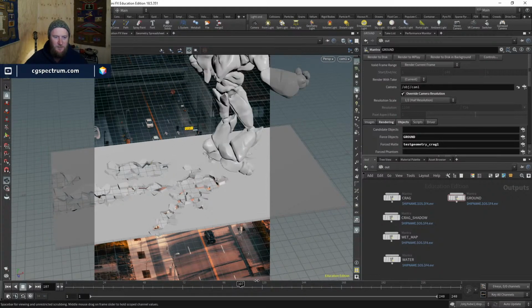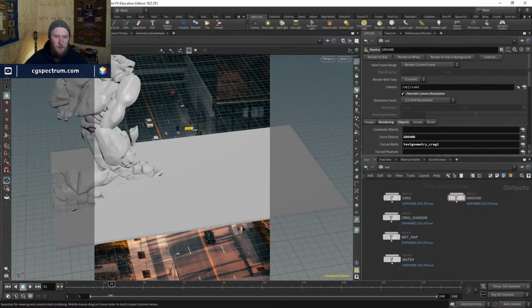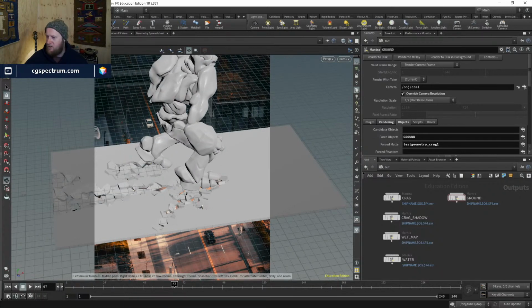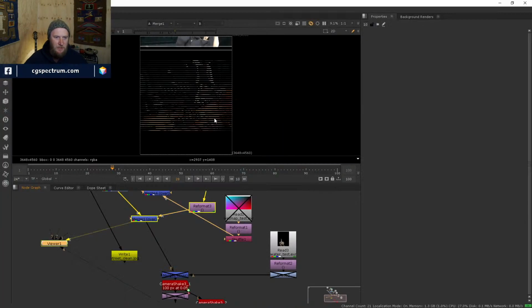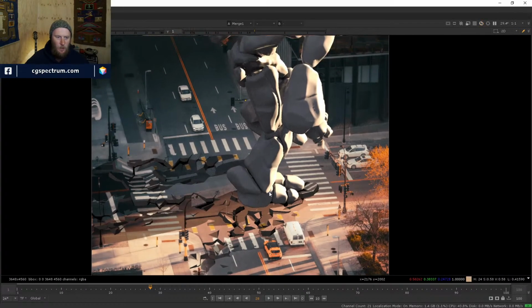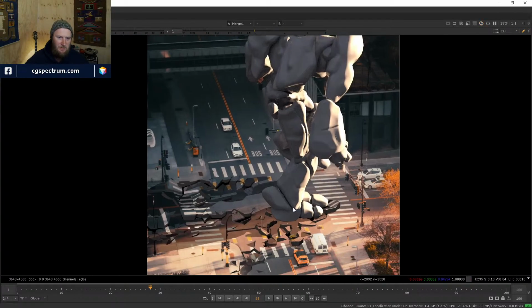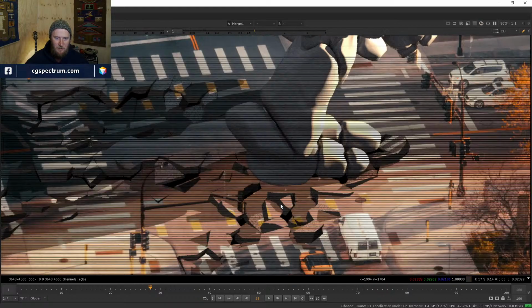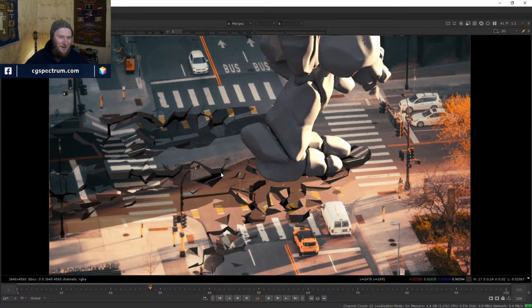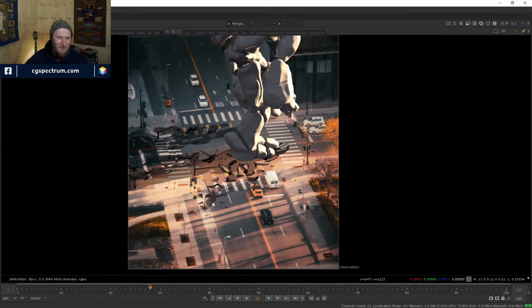Alright, so I don't know, this shot is not particularly interesting. I'm a little bit, I don't know what to do next with it. But I thought I might keep going with it just to finish it off. I rendered out all of the components just as stills, just to see what I had. And as we can see, yeah, it needs work.